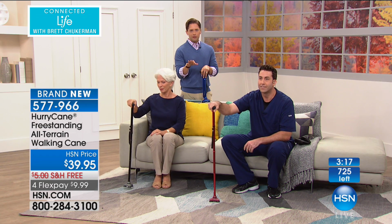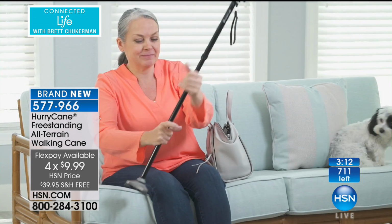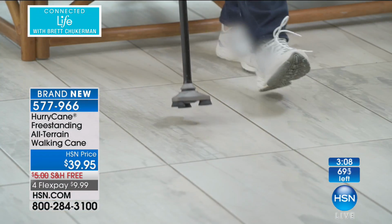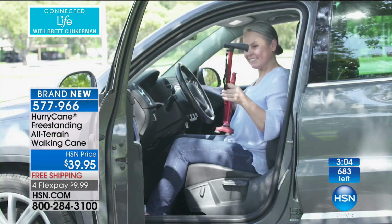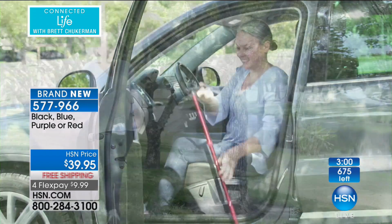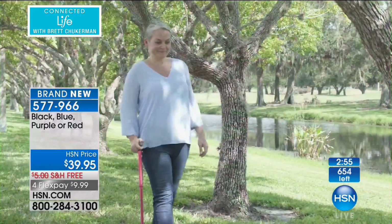Free shipping and 4 flex while supplies last. I have 100 left in purple. I have 120 left in blue. We've got about 200 in black and in red each. It's final call now with 400 colors on the line. Just fair warning, it is not going to last the clock. Use express ordering. Go to hsn.com. Dare I say, hurry to get your Hurricane before they're gone.